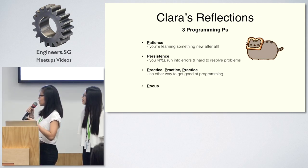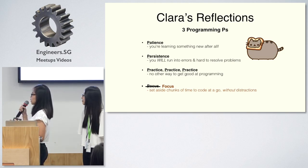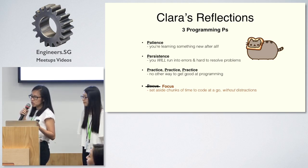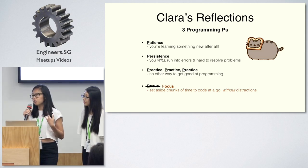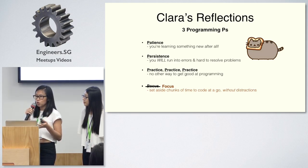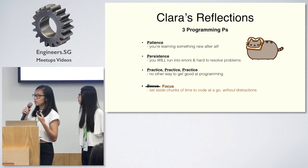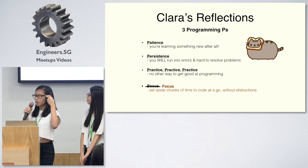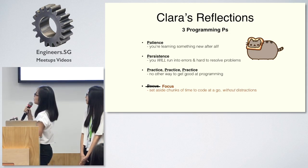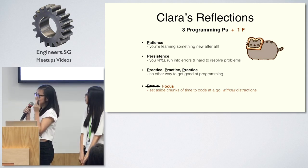Last one. Focus, no, not really. Focus, okay, so set aside chunks of time to code at a goal without distractions. I found it more effective for myself when I had maybe 2 to 3 hour chunks where I would just sit there and code nonstop rather than do it in bits and pieces. I found that was what worked best for me, because you just need a lot of RAM and I don't have a lot of it. So to sum it up, those were my three P's and one F.